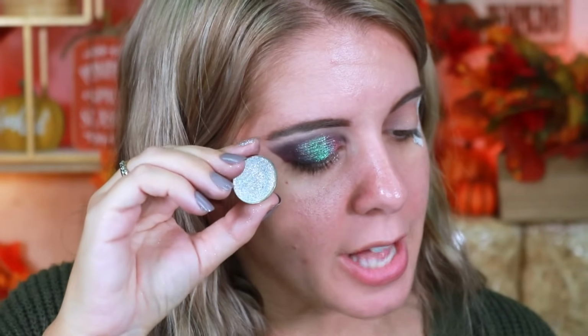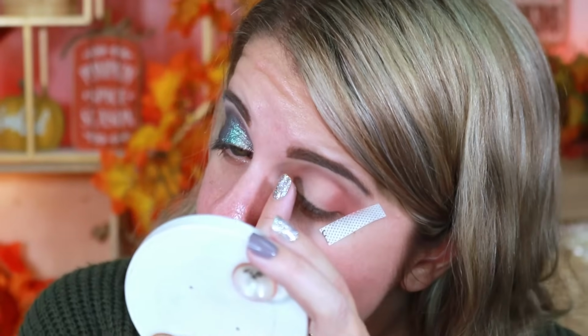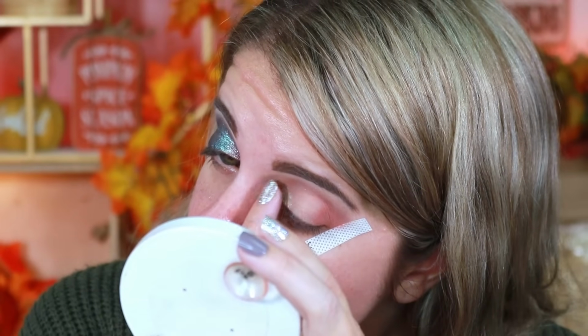I have the shade called Scroll right here. So Scroll is classified as reflects with an orange and peach and gold green shift. We're going to actually start off with this as an inner corner. It's a really, really, really pretty shade. Looks like this, that is so freaking stunning. And we're going to start to just place this right here.